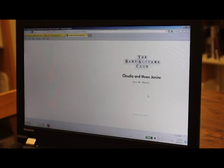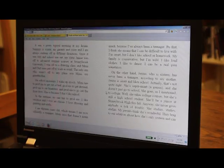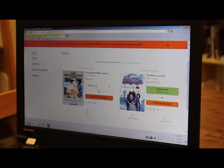Okay, and you can advance through the pages with your right arrow. You can go to specific chapters by clicking on the links, or you can just begin reading. When you're done reading, all you do is click on the X to take yourself back to the loans page.